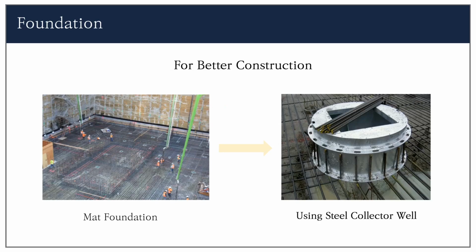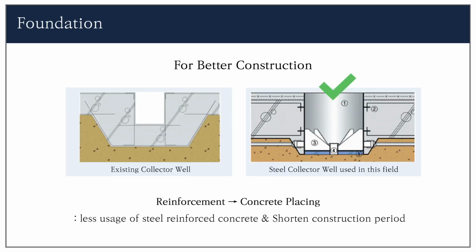The mat foundation was constructed through joining and a temporary ramp, and this allowed minimal interference and facilitated equipment movement. The mat foundation requires a well to collect water, installed in the aquifer, and laying a porous collection tube on the side wall. As this well, a steel collector well was used as another way to shorten the construction period. To install an existing collector well, concrete had to be poured twice, but the steel collector well used in this project can be installed just by installing rebars and laying concrete immediately. It is easy to construct and has the advantage of shortening the construction period.